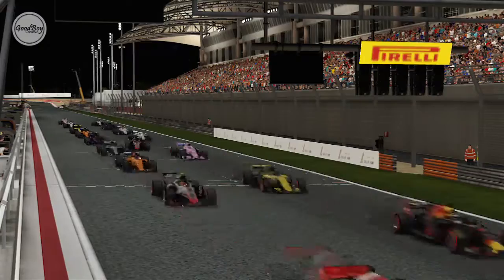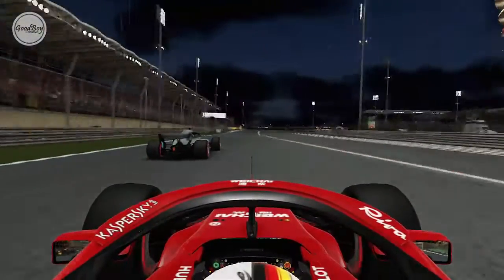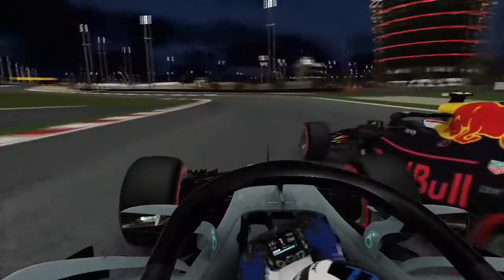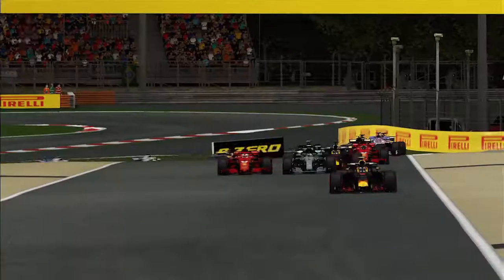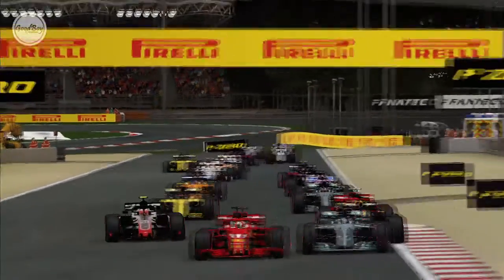Vettel got the better start in the Ferrari, and Valtteri Bottas neck and neck with Lewis Hamilton as well. It is Sebastian Vettel out in the lead from Charles Leclerc. The two Mercedes with Bottas on the inside, going wheel to wheel through the first corner. Into turn 2 he goes from Valtteri Bottas, the Mercedes ahead of the Ferrari, and there's Kevin Magnussen making contact. Max Verstappen and the fast starting Carlos Sainz ahead of Kevin Magnussen.